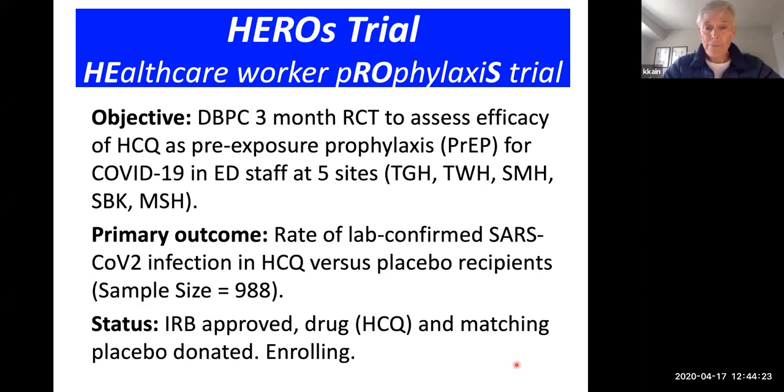And I think if we have good evidence that it works, it could be scaled to other important frontline workers, ICU, first responders, EMS, et cetera. But we're just trying to get some evidence that it works. Next slide, please.